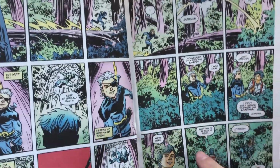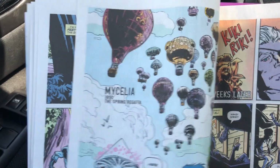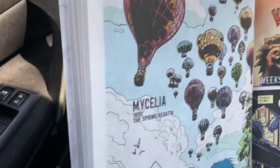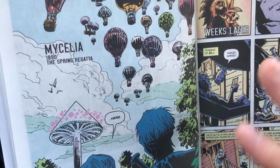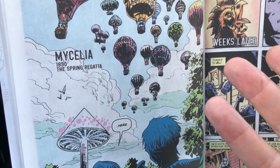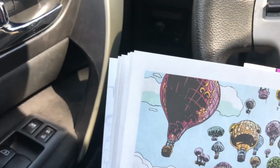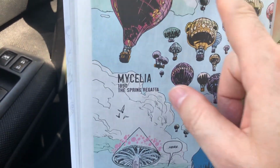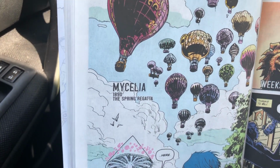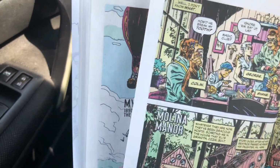Interesting 9-panel pages. But where's the gorillas? Well, we'll get to that in a bit. I don't know why Ryan decided to throw it for later. It kind of ruins the suspense a bit, but it ends up the gorillas, they're all Eli's family. Okay, here we get to see the balloons. The balloons are how people are going to travel through these gates and travel throughout the land of Mycelia.